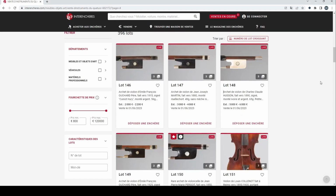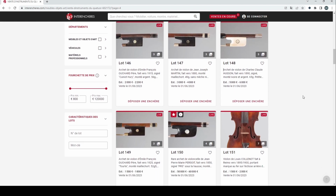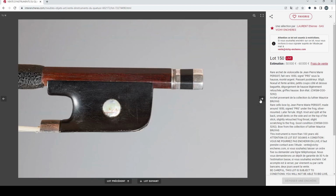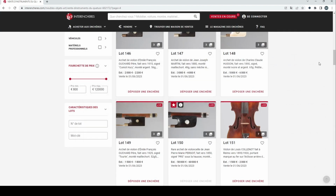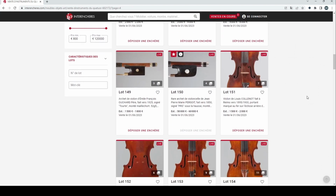Try and get as many things in as possible without going too overboard, but we have to obviously look at the high-end stuff here. Rare cello bow by Jean-Pierre Marie Pessoit, probably completely killing that name as always. 1850, 50 to 60,000 euros there, from the collection of Luthier Maurice Breuas, I think we saw some stuff in the other auction from that same maker. So that's an interesting bow for sure.